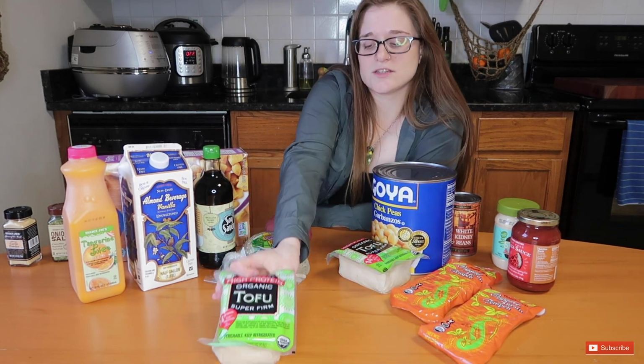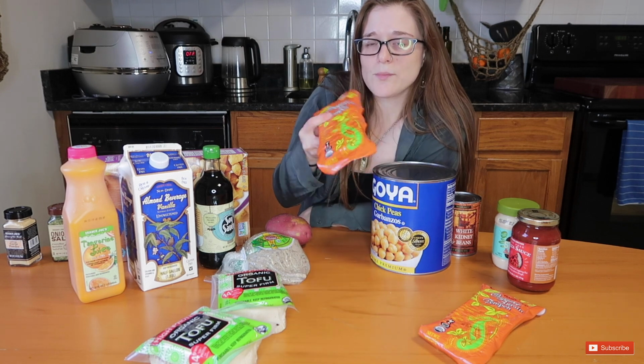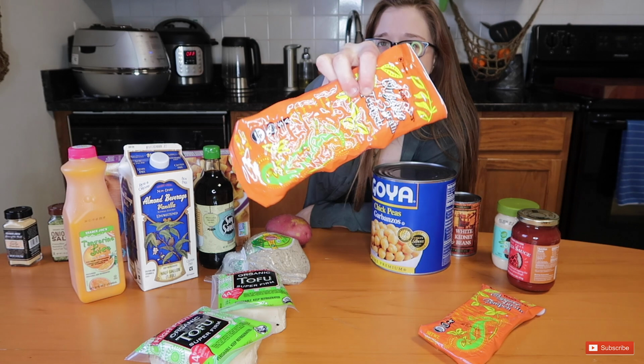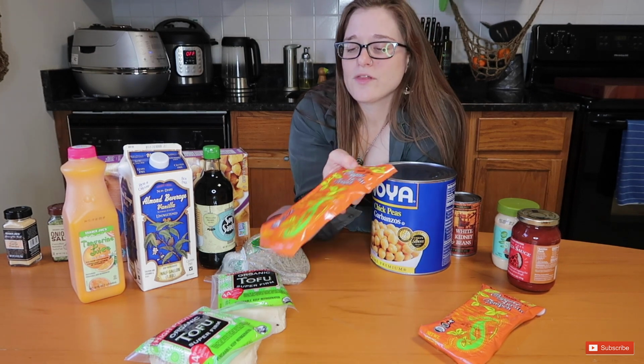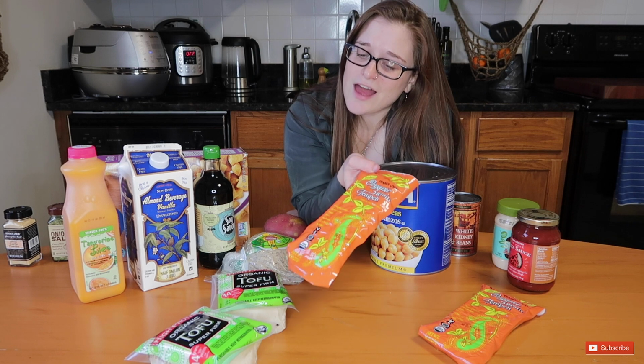So we got 2 of these this week and 2 of the tempehs. Tempeh is also a soy product and it has a different texture, and we like this brand. It's really affordable from Trader Joe's. You can do a lot with it. I like to just smoke it or saute it with a little bit of liquid smoke, a little bit of soy sauce, balsamic vinegar. I just learned that trick.